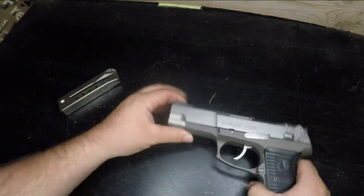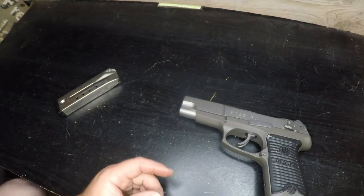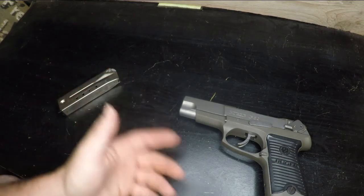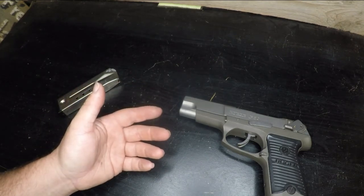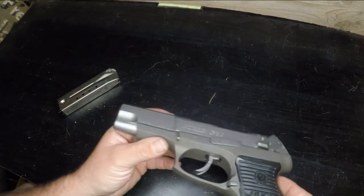One way I can describe this is when I found this gun, I made a post in a Ruger group that I'm in, that was a pawn shop find. Well, the post I made with just a couple pictures of this gun is still getting likes three or four weeks later. So, the Ruger people really love these things.